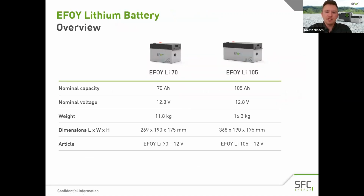Coming to the batteries, we have the Efoy 70 and the 105. This is the capacity from 70 ampere hours and then 105 ampere hours. And it comes all to a very light weight as well. So we only have 11.8 or 16.3 kilograms, which is way lighter than the actual AGM or lead batteries.